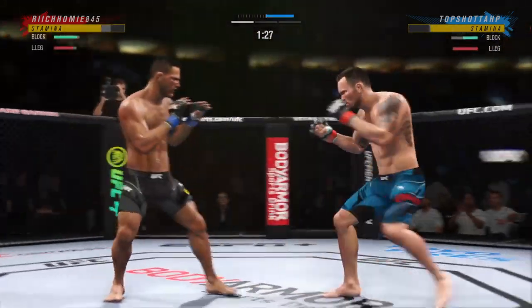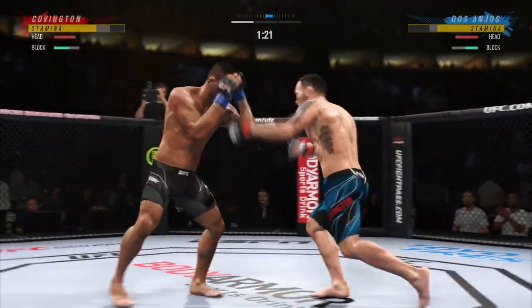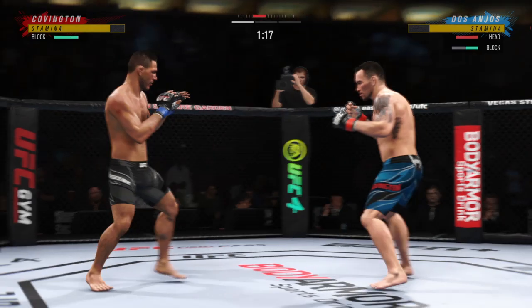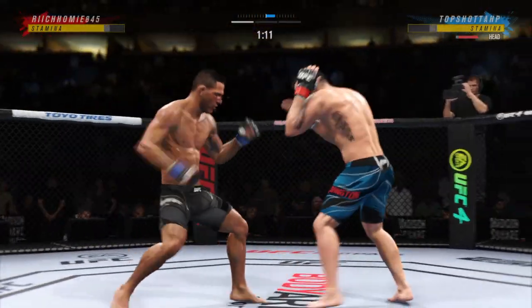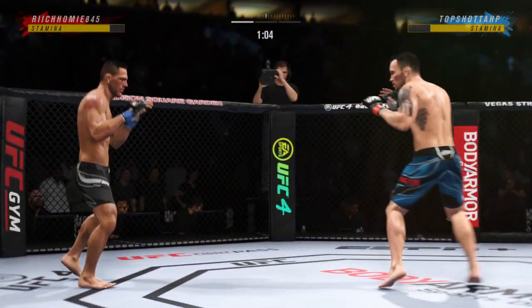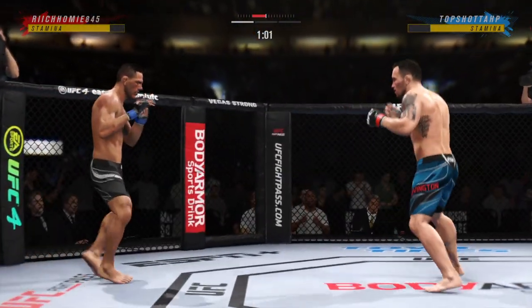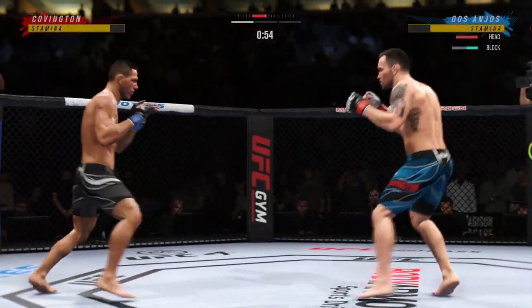90 seconds remain in the round. All right, good job by him there to raise the guard and protect his head. He's doing a good job of keeping the guard high, blocking his head, and making sure he's not taking those damaging strikes up top. Under a minute to go in our opening round.